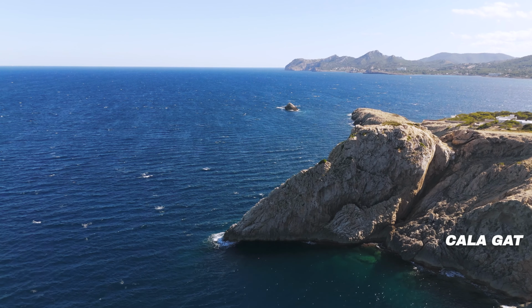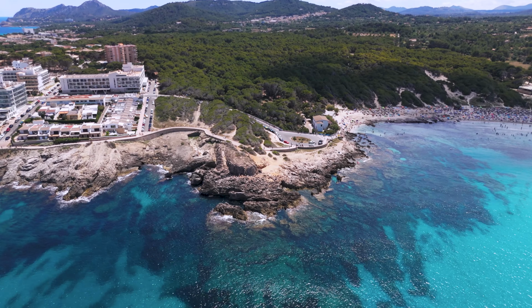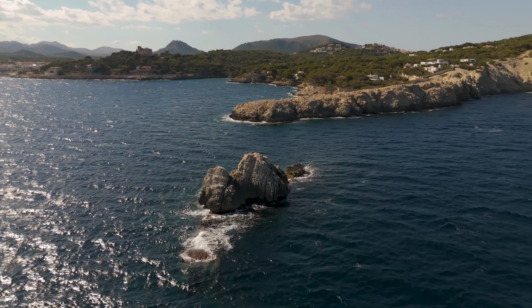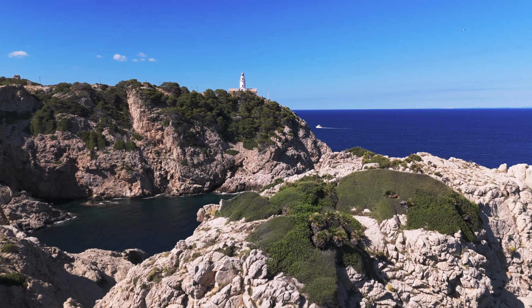Cala Gat, just around the corner. Smaller, more sheltered. Notice how the coastline here is much more rugged? That's the Tramontana influence. These mountains are right there, shaping the coast.